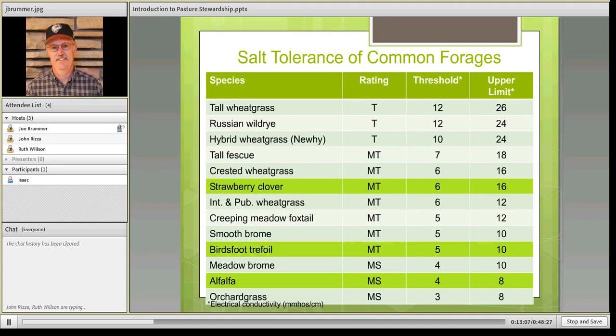That threshold number there, that is measured. That's what you'll get back on your soil test. That's the electrical conductivity of the soil measured in millimoles per centimeter. Basically, the higher the salt content, the more electrical conductivity that the soil will have. So the higher the number, the more salt.